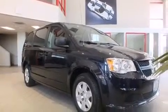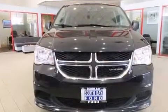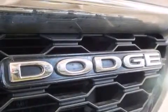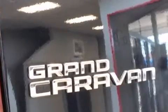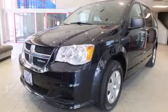The following features are also included: air conditioning, cruise control, steering wheel mounted controls, a CD player, side impact airbags, rear seat child-proof door locks, full power accessories, four-wheel disc brakes with ABS, a keyless entry system, and an auxiliary power outlet. Please call today to reserve this vehicle for a test drive.